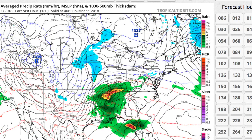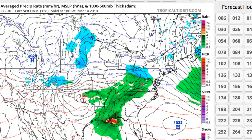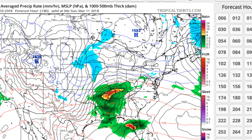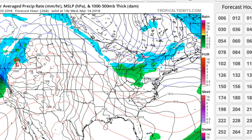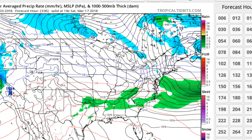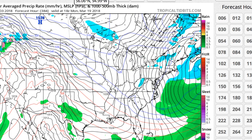Starting on it, it looks like around the 10th of March, we get a dry out day. High pressure system is dominating the area. And then by Sunday, we see the system approaching. And here's one system. Here's two systems. System number 3. This is by Wednesday. System number 4. System number 5 by the end of this forecast.